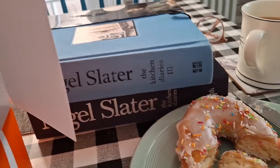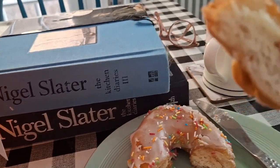Now, primarily I was interested in the donuts. However, because there was so much to choose from, Dan couldn't resist getting me a few. It cuts through well. There's a thin layer of glacé icing on top and the hundreds and thousands. It's still nice and squidgy in the middle.